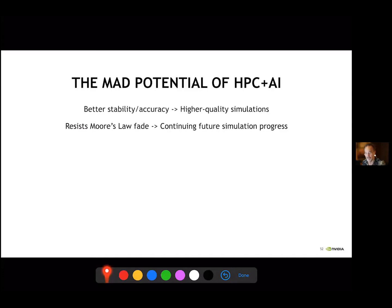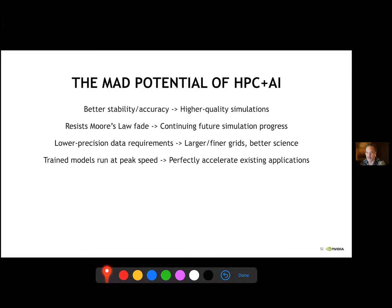So really, the whole point of this is to resist Moore's law fade, and this is accomplished in part by not requiring double precision everywhere. The physical measurements we take of the real world are rarely to 64-bit precision. That precision is mainly required because of round-off errors of the numerical methods. And so this means that we can accelerate computation, but you can also store more data points in a certain amount of memory. And that means you can afford to hold larger data sets, larger models in memory.